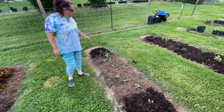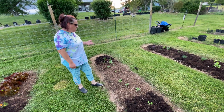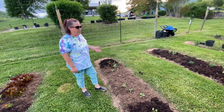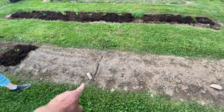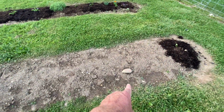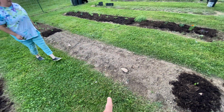We're not 100% sure what these are, right? Some type of brassica, so broccoli, cauliflower, something that we planted. We would have to look back at the very first farm video, I think. I'm not even sure what it is. And then we just planted what? Beets in this one, yes, the girls just did beets in this one, and bush beans in this one and in that one.